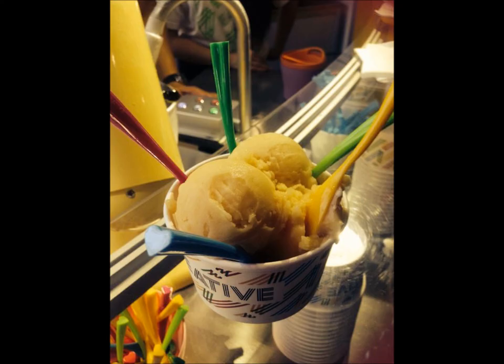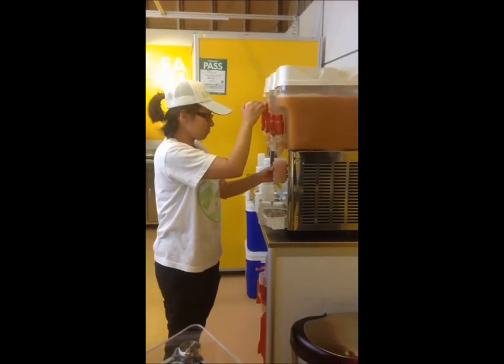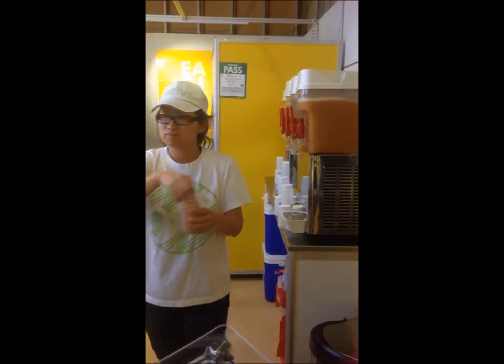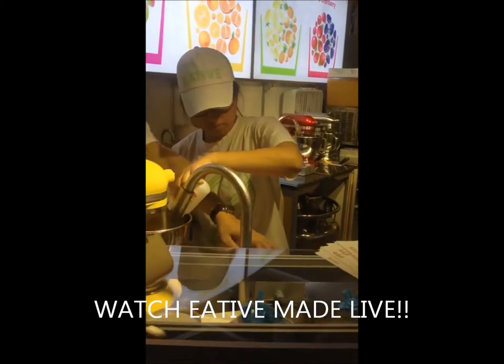Next, the owner made me his own special custom blend, a mixture of tangerine and orange and pineapple and mango. It was like a vacation in my mouth, reminiscent of the Caribbean. Bright, bold flavors that cover your entire palate. The texture is exactly the same as ice cream, but Eative packs a bolder, richer flavor. And with no dairy, fat, or preservatives, it's totally guilt-free. So, you gotta eat this.